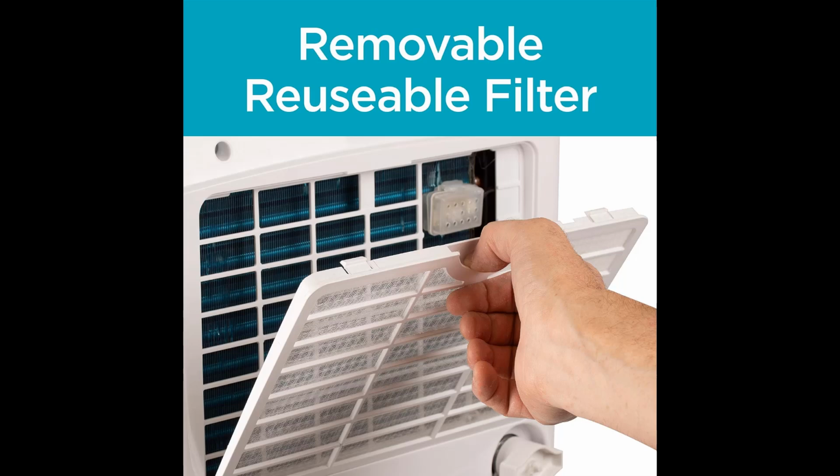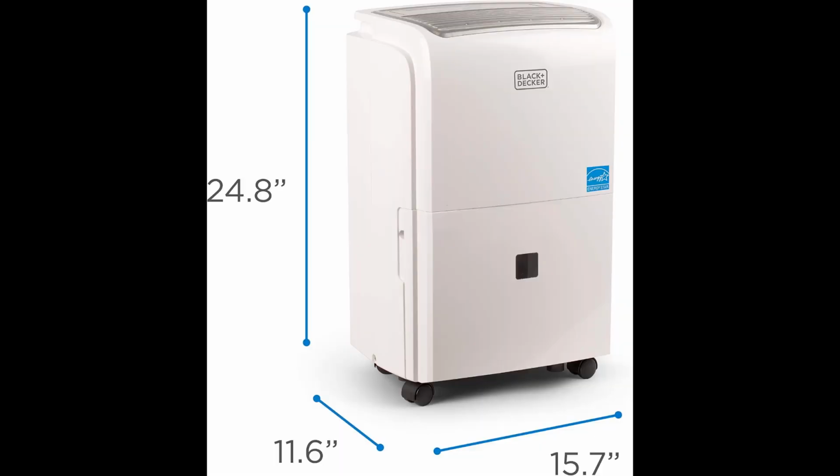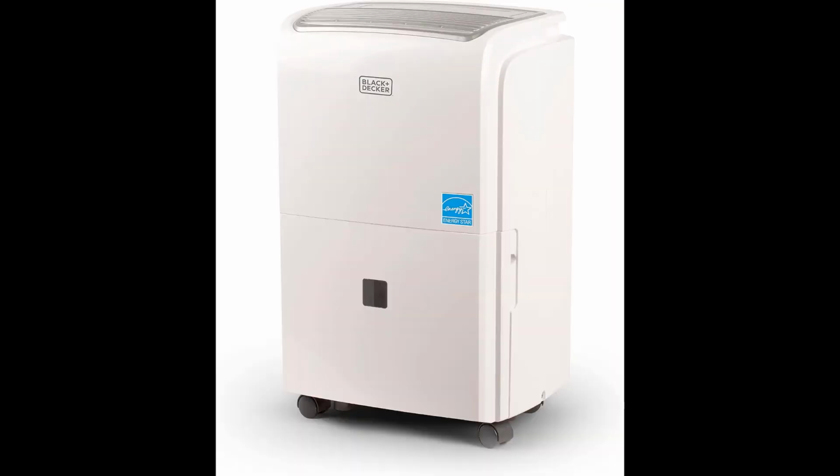It comes with a 3-foot hose, so it's ready to set up for continuous drain right out of the box. There's even a button on the control panel for it. It doesn't have a pump though, so you might want to consider the Whynter Portable Dehumidifier with Pump, our best overall, if you need to drain into a sink.